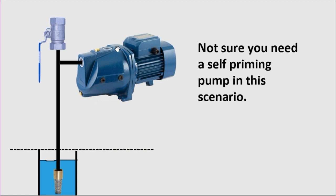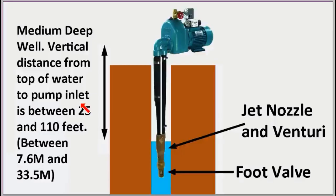But if you have this kind of situation, you probably don't need a self-priming pump either, because it's easy to prime the pump through this axis. So I'm not exactly sure why you need a self-priming pump, but people say it's a lot better quality and it's just a lot easier to prime the pump and much less likely to lose prime or to stop working because of air pockets.